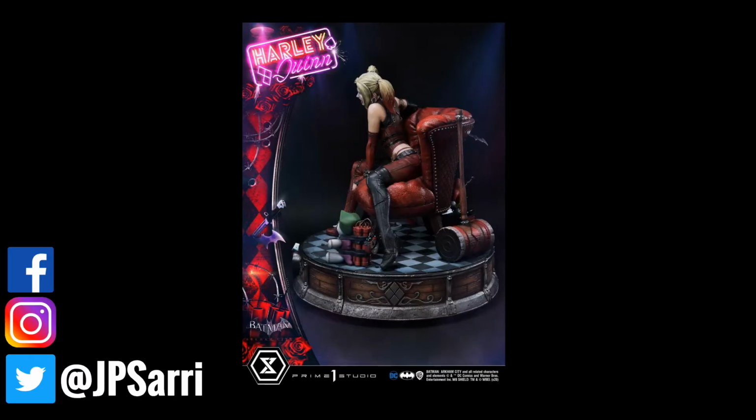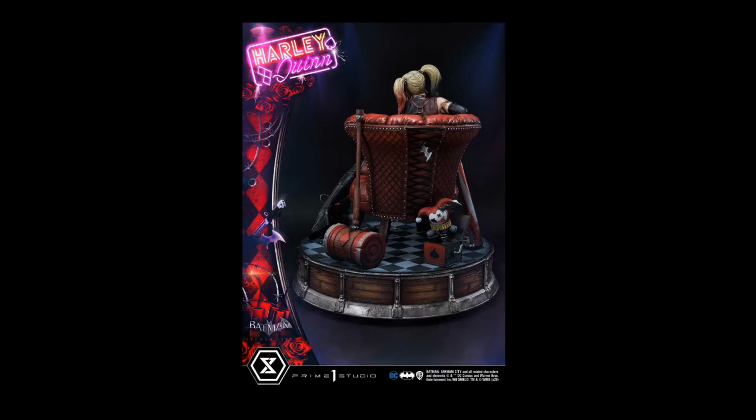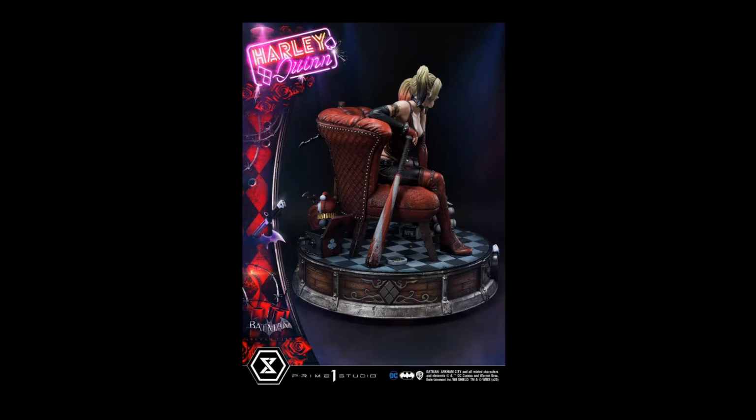Cool. This is a really nice piece. The mullet right there. I can see right now there is a batarang in the back. That's a cool detail. We can see from the back the Jack in a Box, the Harley Quinn Jack in a Box is cool, with the batarang too. She looks dead. That's great.